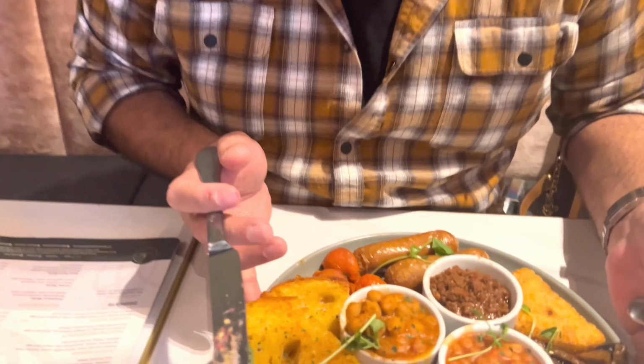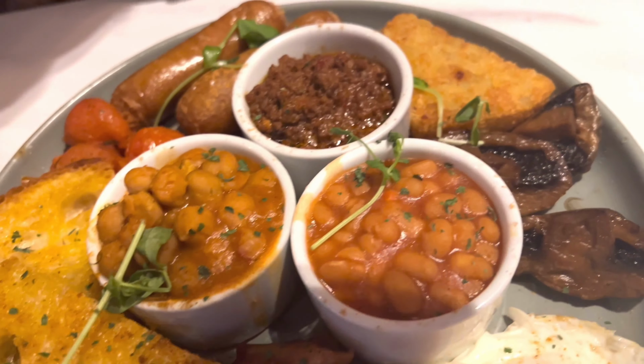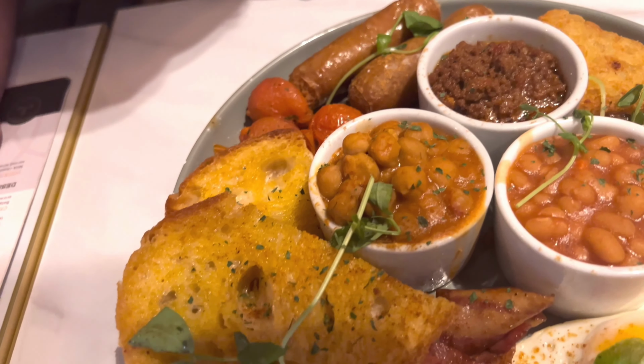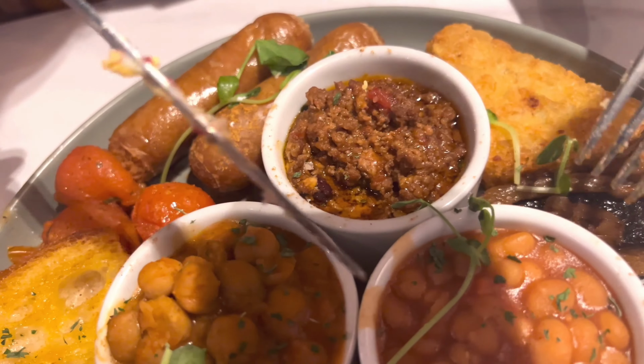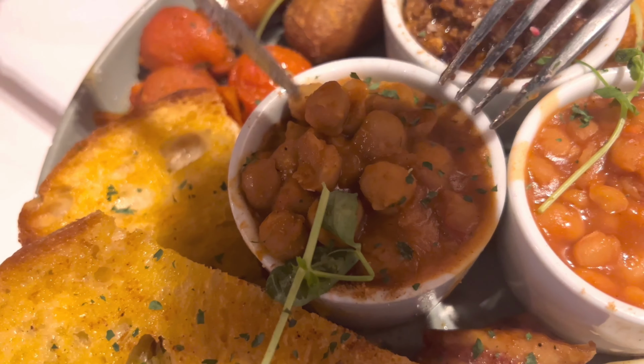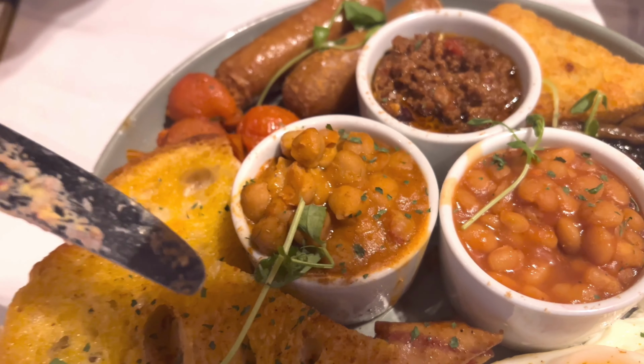I think, right, without me having these guys blow their own trumpet, we need to go check out the food. Let's go. Into the big blue breakfast. We got Mexican, we got Indian, we got the whole British thing going on here, right? Mexican chili con carne, right? Obviously British beans, Indian twist with the chickpeas. So it's basically a full English with a twist of all sorts of countries going on.